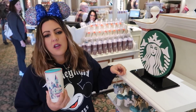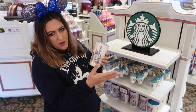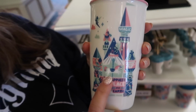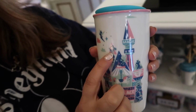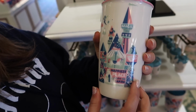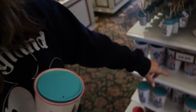So the first store we're starting off at is the China Closet on Main Street, right next to where you can develop your photos. This is where I live my best mug life. You find a lot of kitchenware and stuff. This is a Starbucks tumbler. It came out a little while ago, but it's super cute. This is my favorite little goat from Small World, Tink. It's super cute. How much? I don't know, it doesn't have a price on it. $24.99. There it is.